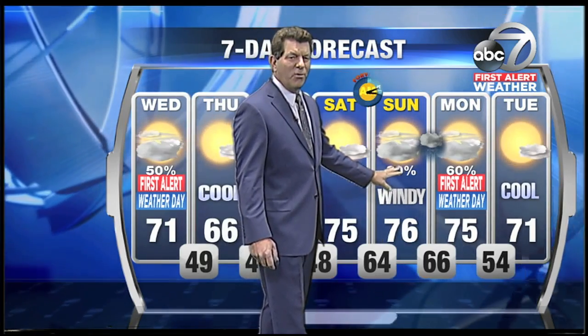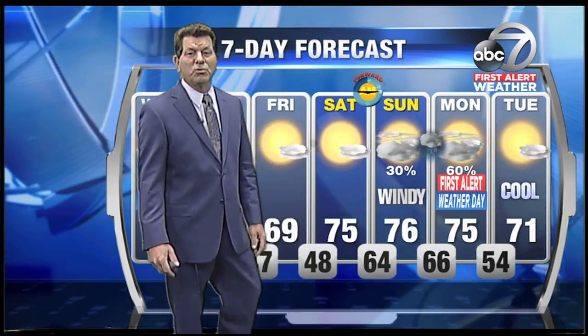Should be okay through the morning. Better chances for Sunday night, Monday morning, and then high temperatures will cool down on Tuesday.